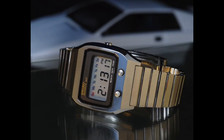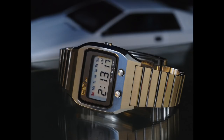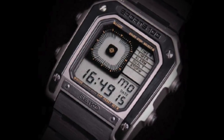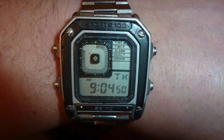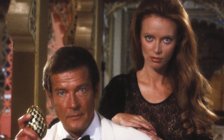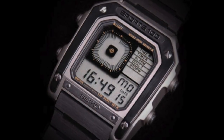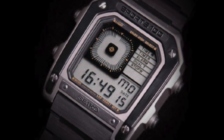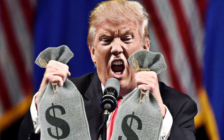As many long-term Bond fans will know, in each movie, he wears a different watch. Sometimes a few different watches in each movie. But in this one, they chose the Casio G757 Sports 100 watch. In the movie, it features a tracking device which is used to find a Fabergé egg. These days, due to these watches' rarity, to acquire such a timepiece would, for the average Joe, involve a considerable investment of money. I'm really rich, I'll show you that in a second.